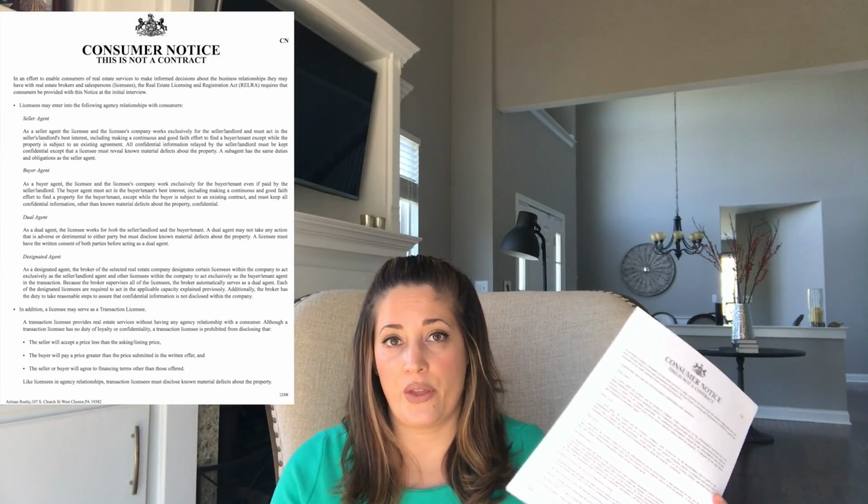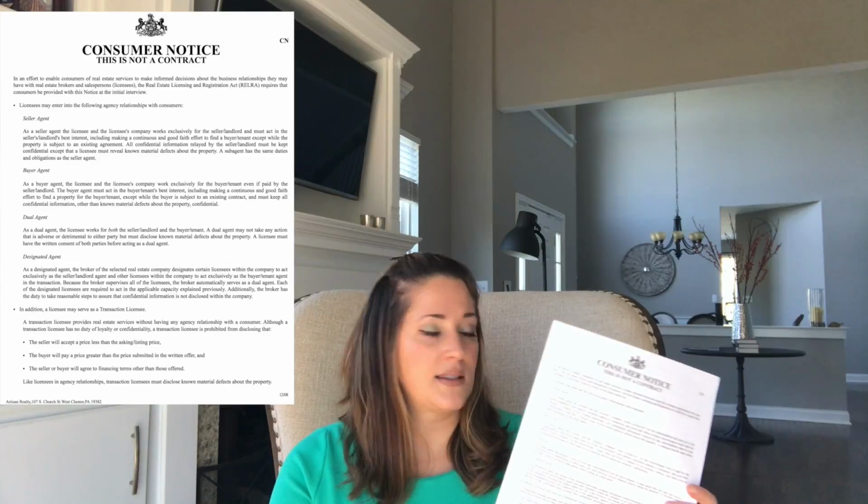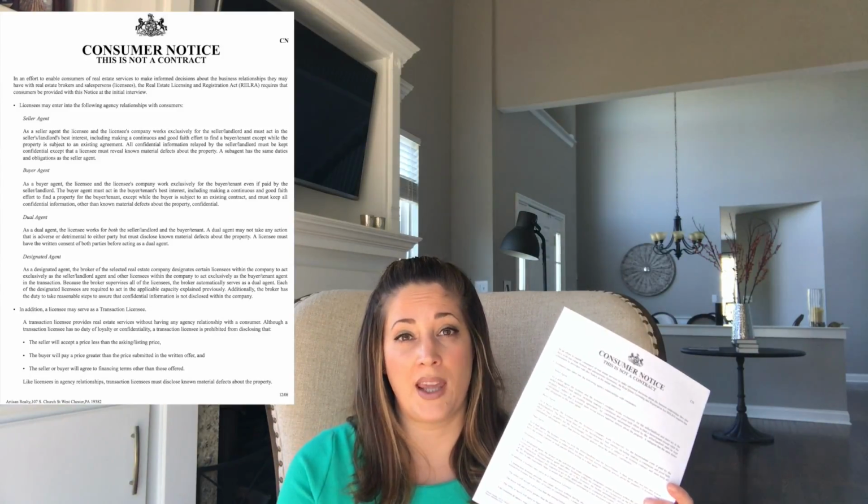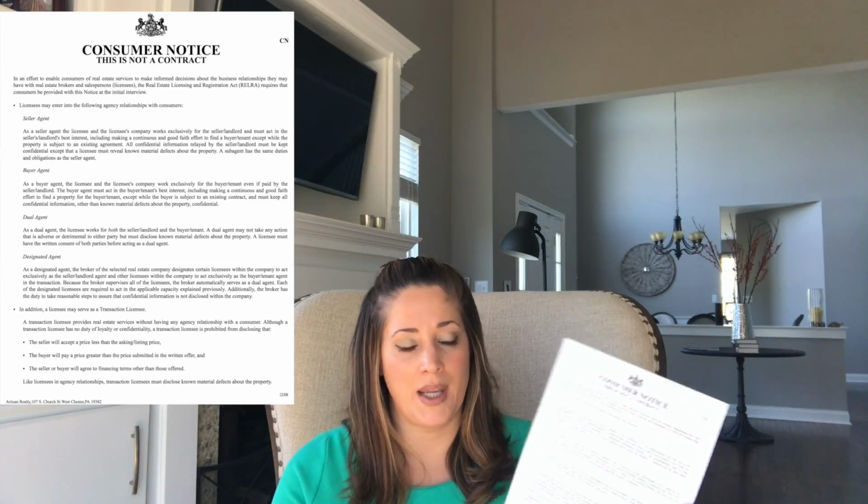The second document is the consumer notice. You should have been presented with the consumer notice on the very first meeting with your agent. It says on the very top, it's not a contract. Everyone in Pennsylvania should be getting one of these on the very first meeting.